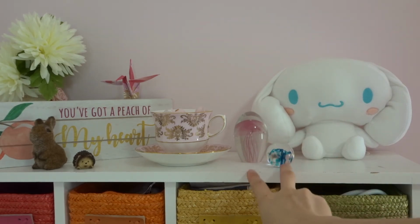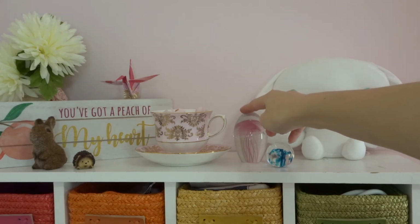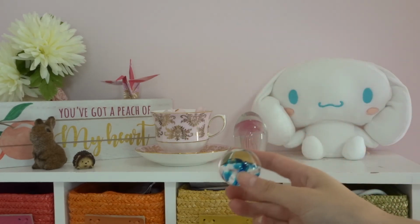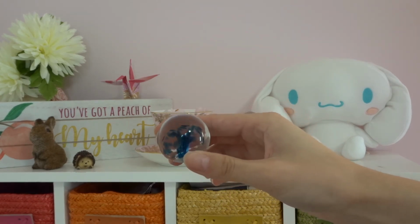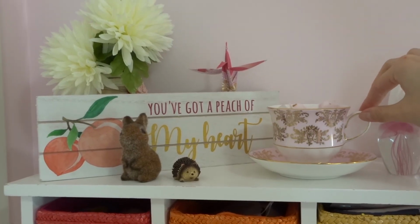These are two little glass pieces. This one's a jellyfish that I got from a gift shop somewhere. I think maybe Mount St. Helens. And then this one here was actually gifted to me by my very talented friend who made it for me for my birthday. This is just another teacup.